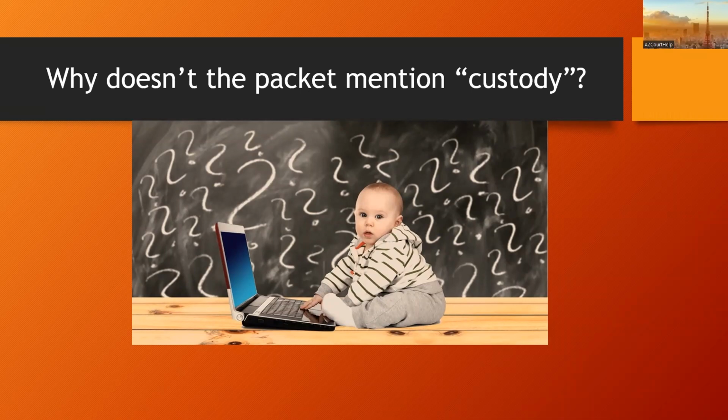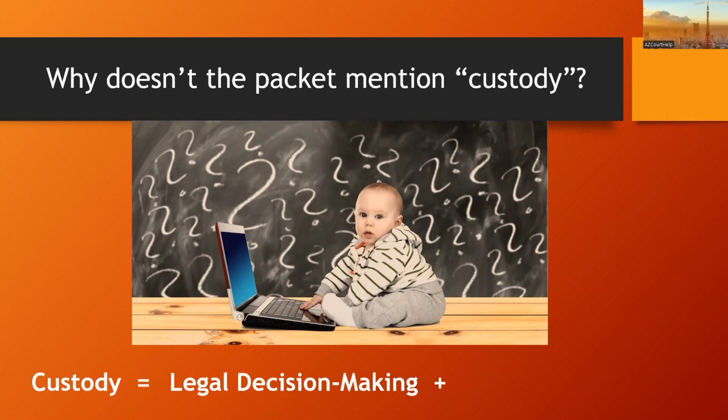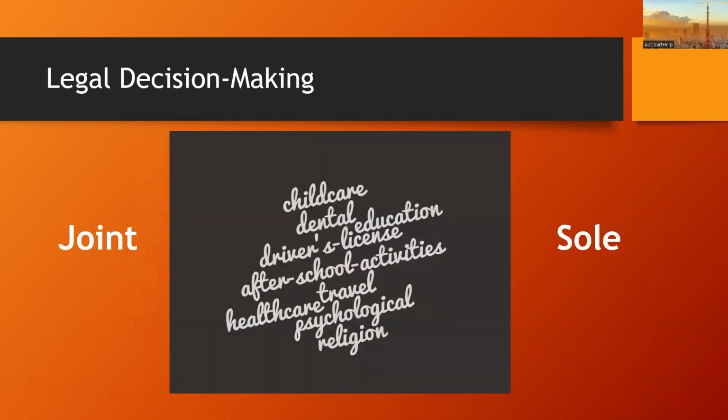So now in Arizona, custody is a combination of two ideas. One, who's going to make the decisions about the kids? And this is called legal decision making authority. The other part is where are the kids going to live? So those are the terms you're going to see on the forms, but put together, they make up what we think of as custody. Let's take a look at each of those.